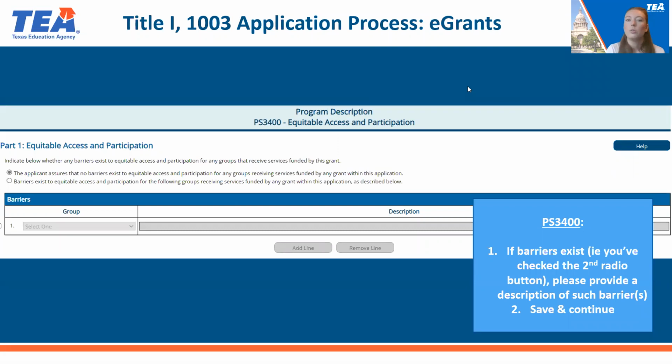After this, it'll take you to equitable access and participation, where you'll have a chance to indicate either no, we don't have any barriers that exist, or yes, we do have barriers. And if that's the case, you'll be able to add lines as needed to give a short description of those barriers. Language, transportation are often big ones, but you'll have an opportunity to think through if and what barriers exist for students as it relates to programming that's through this grant. And you'll just indicate those here.